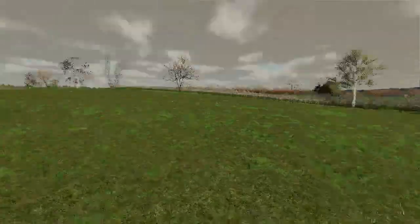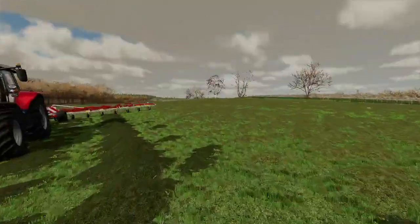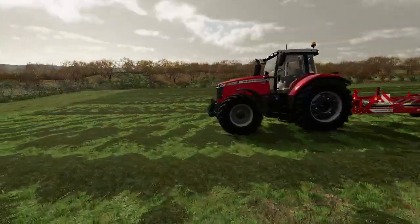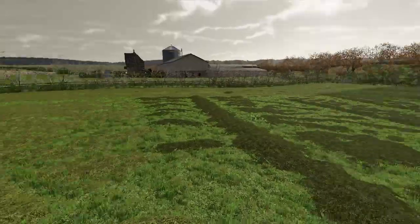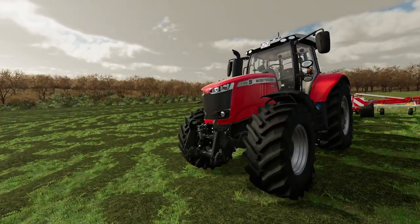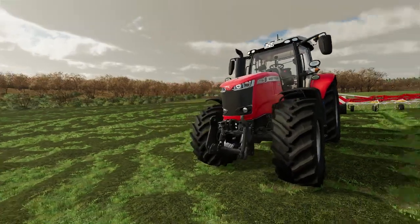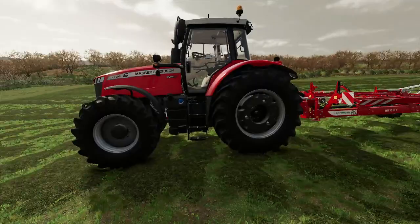Welcome to our new farm. We still work for Jeremy Clarkson, but we do our own farm. Like, we are farming. We own our own farm, basically. So here is my new, well, second hand, but new to me, Massey Ferguson 726S. Brought this off the contractor, because he's selling a couple of his tractors.